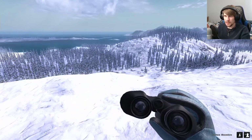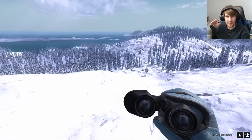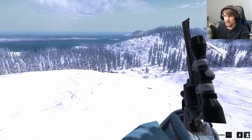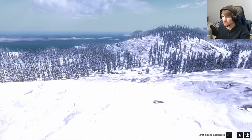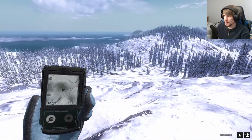I double-checked the ethical weaponry for the revolver I have equipped, the .357. We will use it for the Arctic boxes, nothing smaller than that, though. And the .303 is good all the way up to the moose.